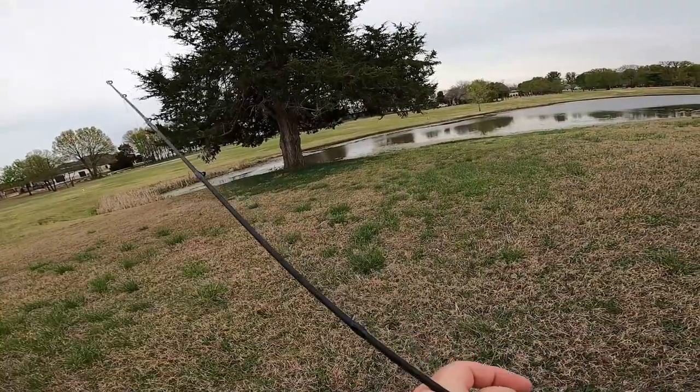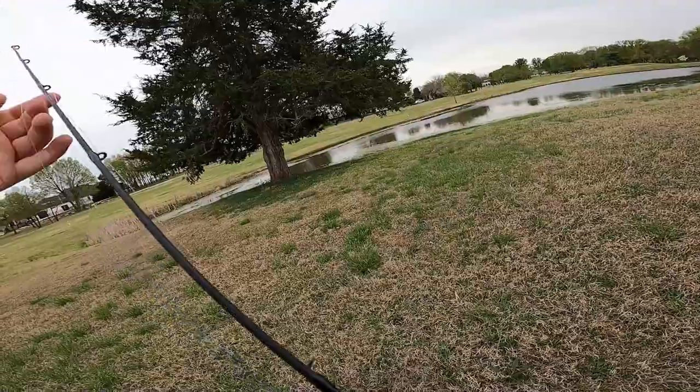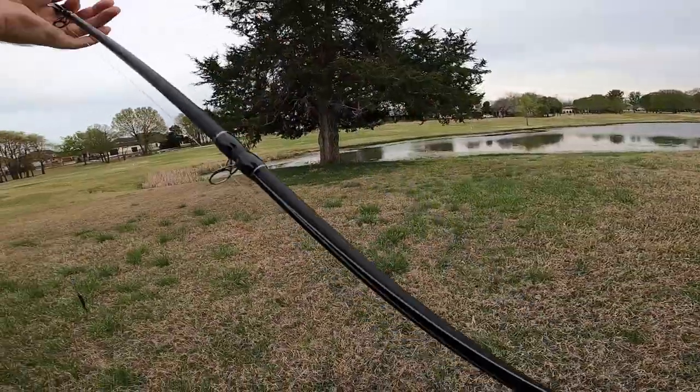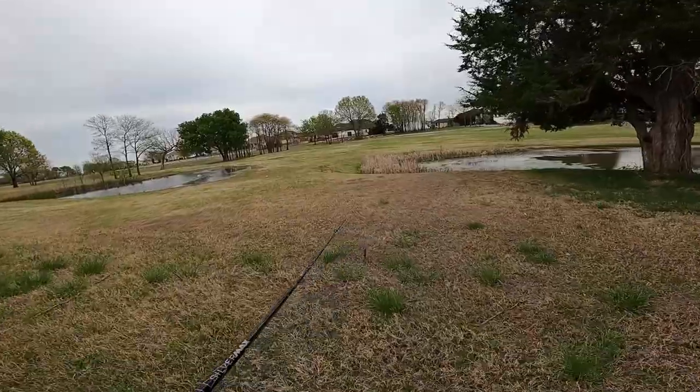There's another pond. I'm gonna go around this pond for a little bit, see what I can bring out, but then I'm gonna go to another pond that's pretty small. It has a fountain, but I never fished it before. I kind of want to see what's in it.